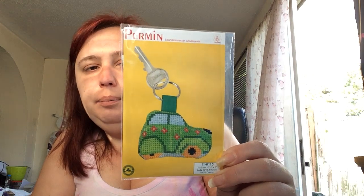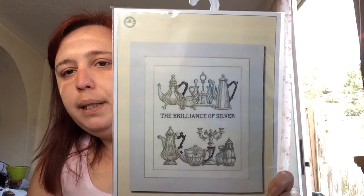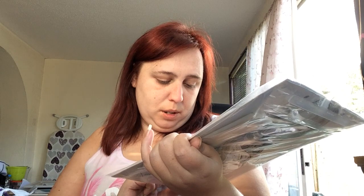I presume a small one and a larger one. Got this small Permin keyring. Cute. Everything you need, even the little tuck bit to make into a keyring. And then I got this Permin of Copenhagen, the Brilliance of Silver, the VMC kit. That one is on a 14 count Aida and it's just 2.5 by 2 inches. This one is 14.5 by 17 inches, so quite big. It's on a linen, just so, 100% linen.